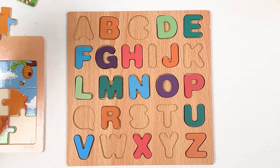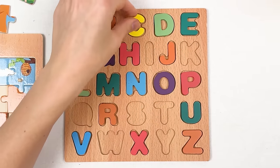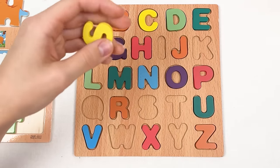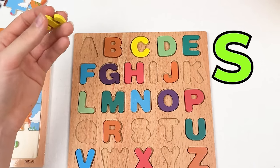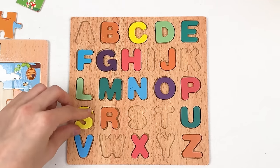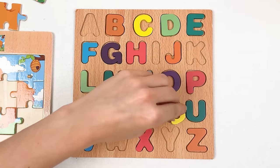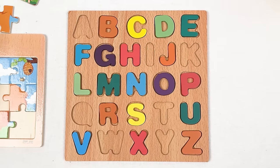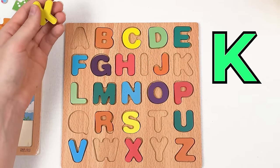No. Maybe here? No. Then maybe here? Yes! Well done. The next letter is letter S. And the sound for letter S is s, s. No, why does everything fit there, but it's not this one. No, maybe then here? Oh, yes! Well done! The next letter is letter K. And the sound for letter K is k.